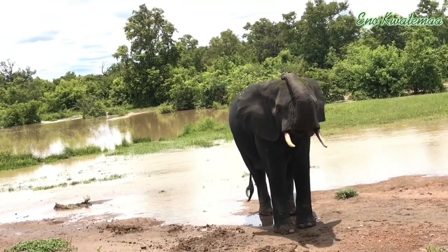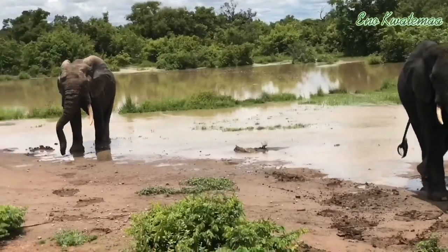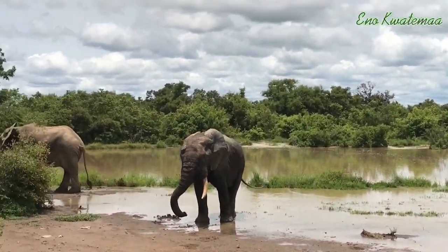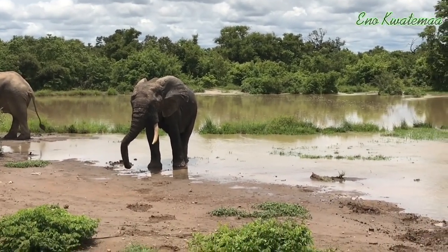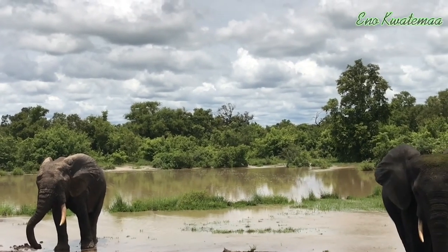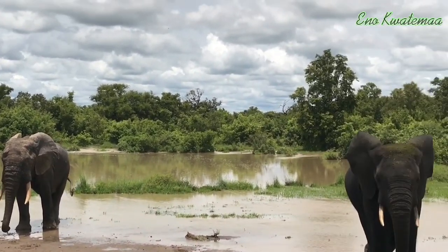The female ones, they don't come closer here. Only the male ones, 65 to 70 years. The ears are big. The ears are big, Papa.